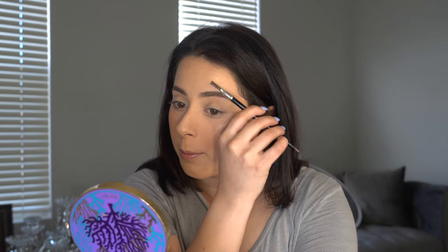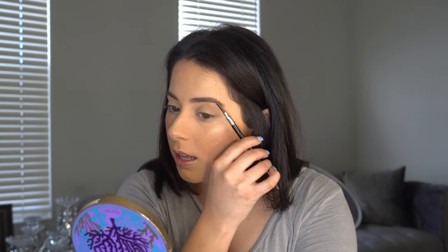But my problem is I don't like pencils, and I don't know what to tell you, but right now it looks like I have caterpillar eyebrows. So I'm gonna go fix those really quickly and cry a little bit because I look really crazy. Okay, I'm done messing with them. I don't want to mess with them even more, so we're just done for now.